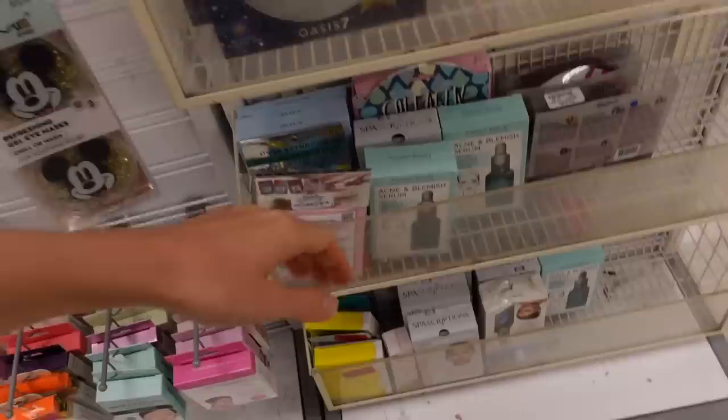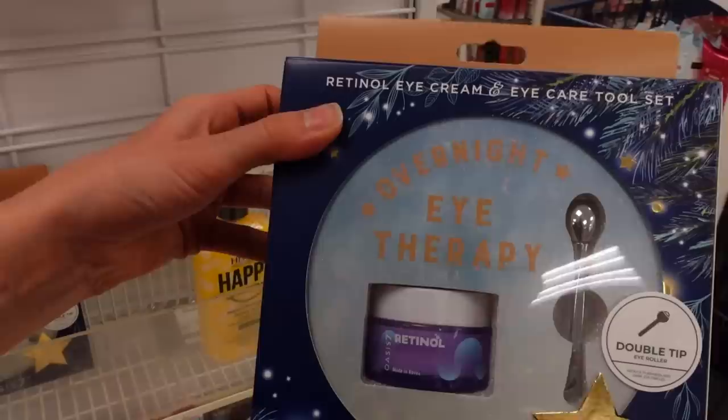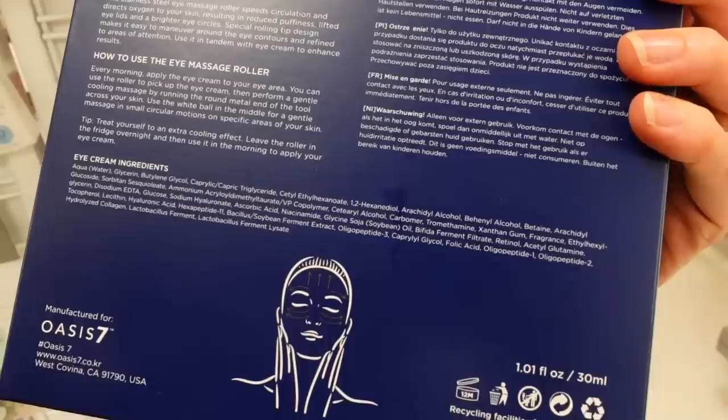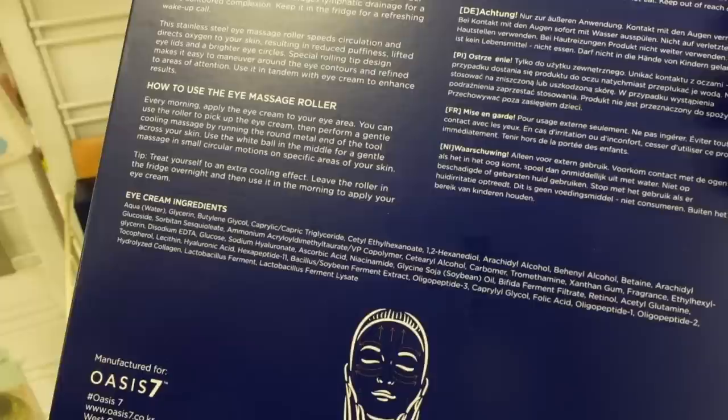What's this acne and blemish serum? Salicylic, again with the tea tree oil. 2% salicylic acid, that is helpful for acne. A retinol eye cream with this little massagey doodle. It also has a bunch of peptides in it, which can help with hydration. And it has niacinamide, which can help with the dark spots and redness. It's scented, though.